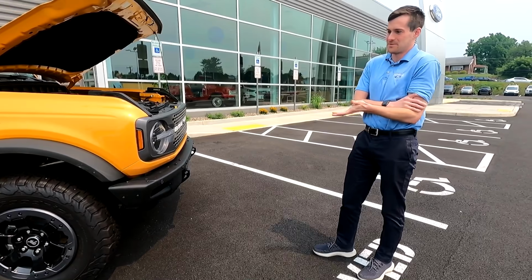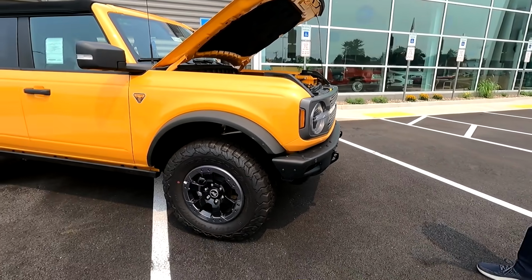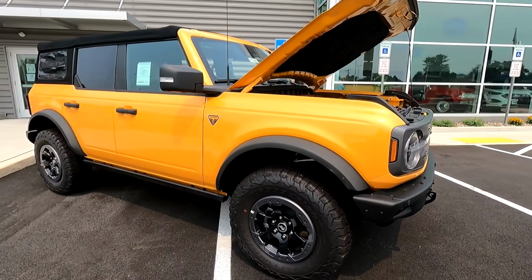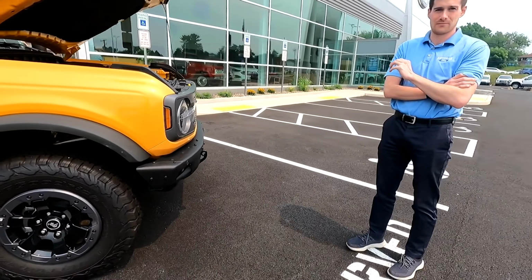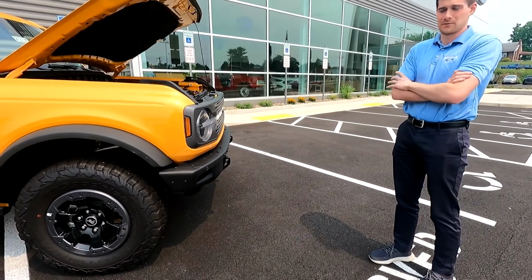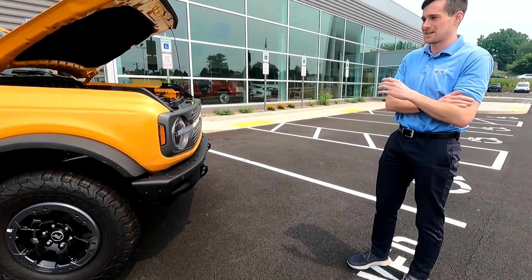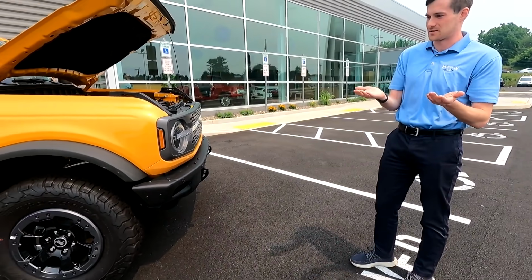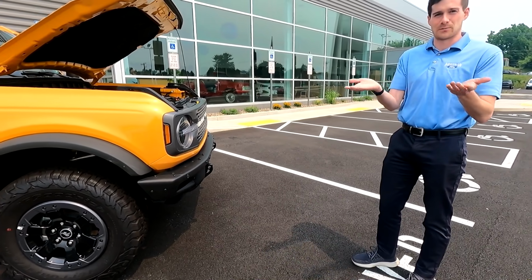It's set up exactly how a Rubicon would be, with 33-inch wheels and front and rear locking differentials. So it's meant to compete directly with that. This is probably the most off-road capable if you're looking for rock crawling. If you're looking for Baja racing, sand racing, high-speed driving, that's more of the Wild Track. Wild Track and Badlands are basically set as an equal trim level, but designed for different purposes.